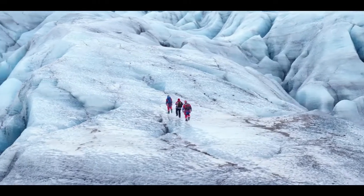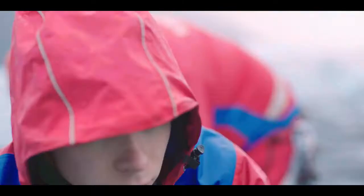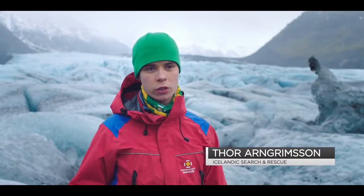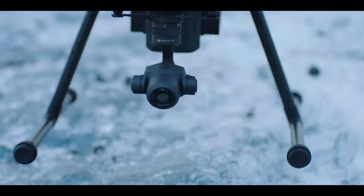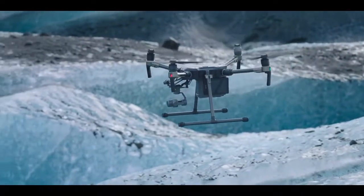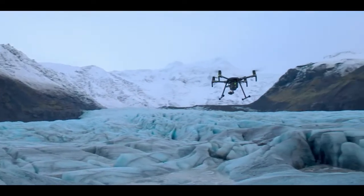Out here, in our line of work, our most important commodity is definitely time. There are so many examples of how drones have revolutionized so many industries, and search and rescue is definitely no exception from that. Today we're using the Matrice 200. It's DJI's newest enterprise aircraft. It's a series of drones built to withstand the harsh conditions that we are working in.